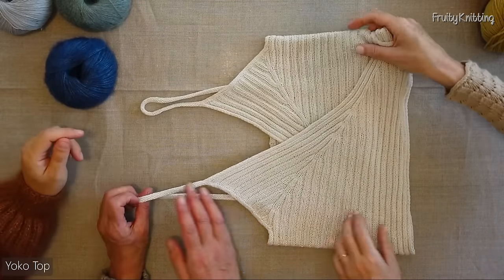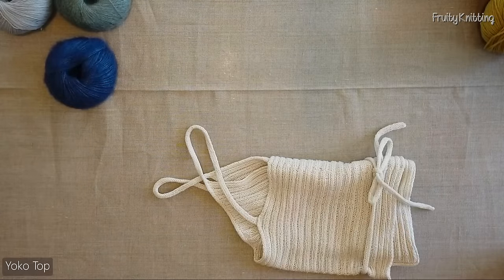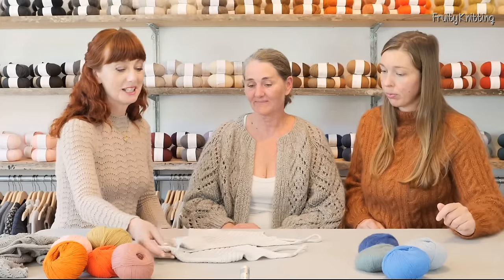And they're a design feature. And then it has the I-cord edging and the I-cord for the tie string. So they're all really gorgeous. You've definitely got a talent for designing.